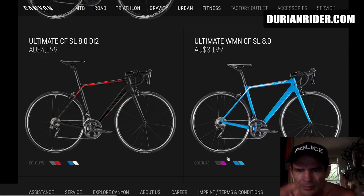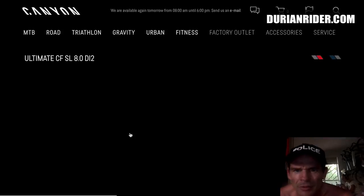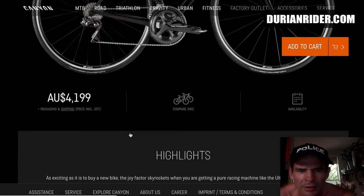Wow, that's a nice colour, isn't it? That's a women's one. Trust me to pick the women's one. Is there a difference in geometry? I don't know. Maybe the sizing, but it's a nice looking colour.